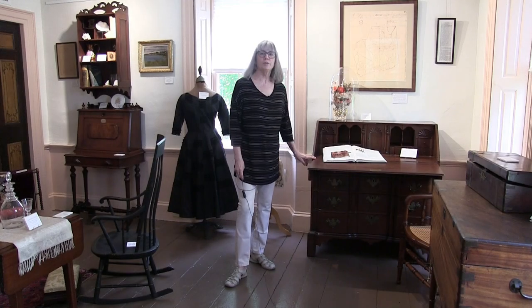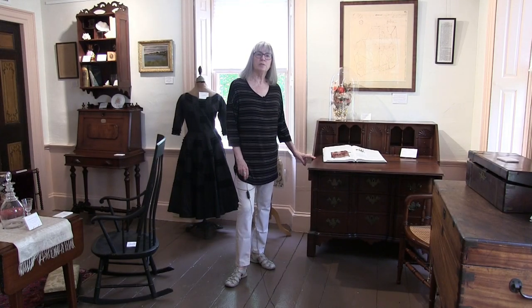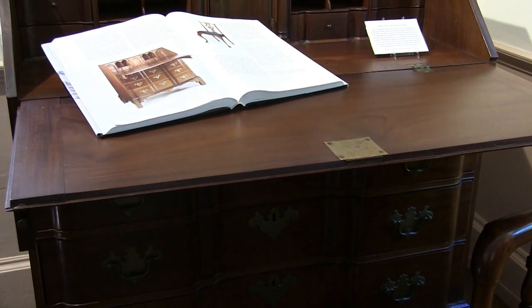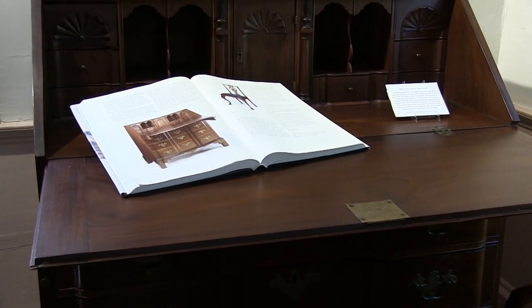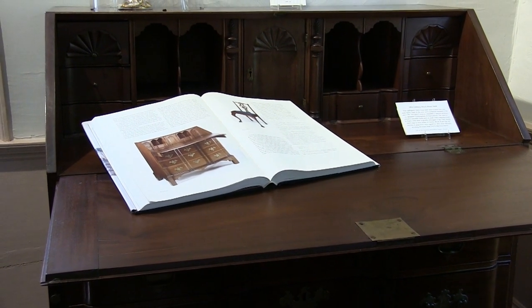This is a block front desk from the 1700s, and it was donated to the museum by the Clark family. It's considered one of the most valuable pieces in our collection. It's featured in a catalog of the Winterthur Museum.